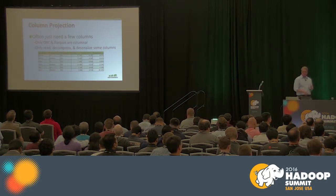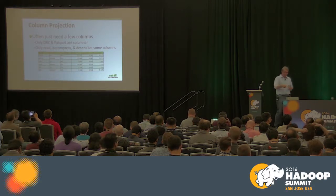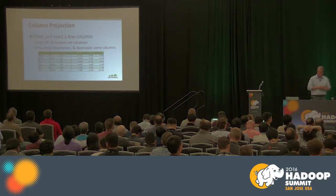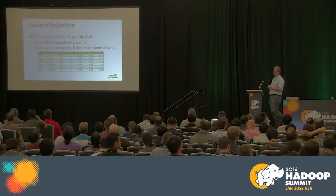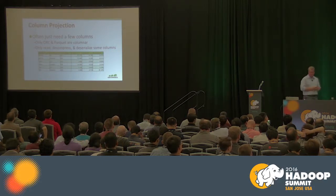For ORC and Parquet, they actually read a lot less bytes. And so you can see that the percentages of time spent reading the first 2 columns in each of the different formats is much, much less. So it reads a lot less data and runs much, much faster because it just reads the bytes you need to look at.